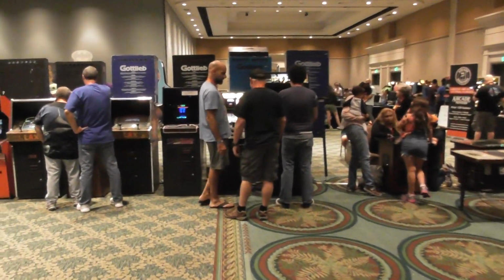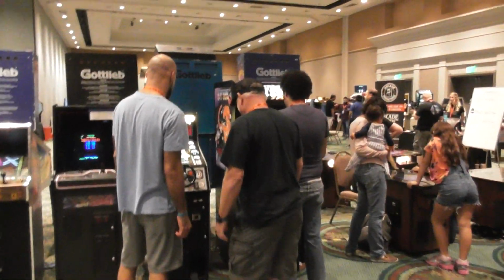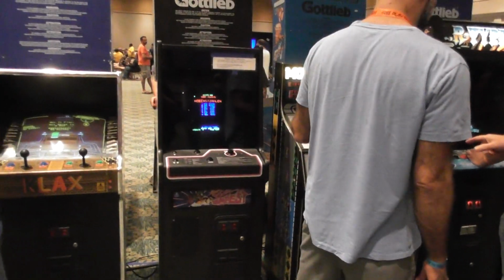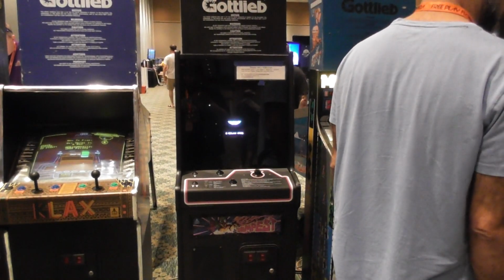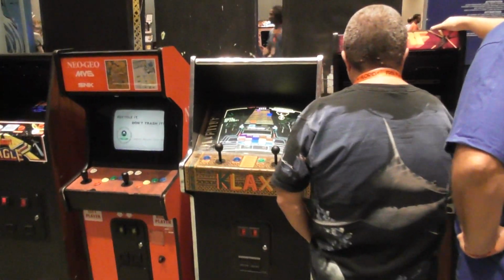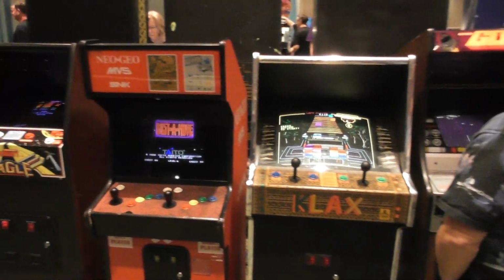So we got some more. We got some little ones. We got some cabarets and stuff like that. So we got an R-Type, Monaco GP, a Tempest. This is the Tempest from Europe because it's got German on it. Flax. There's a baby Gorf. Baby Flax. I'm pretty sure Gerard had this with Tetris running on it. See the baby.